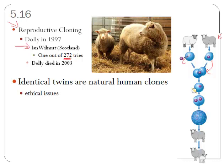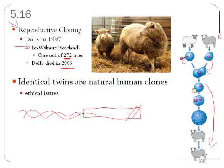This has gotten better over time, but it was fairly imprecise. They tried this 272 times, and they managed to get one baby sheep through the whole process to full term. That one was Dolly, and that was the first successful cloning of a mammal, which was scary because humans are mammals. Now that we know we can produce Dolly, we can technically clone a human. Dolly died in 2003, so she lived about 6 years or so. The interesting thing about Dolly is that at the end of all chromosomes are something called telomeres. And telomeres, we've talked about before, shorten just a little bit each time the cells divide. Because Dolly was produced from adult DNA, her telomeres had already aged 6 years before she was born. So basically, she started with reduced telomeres.